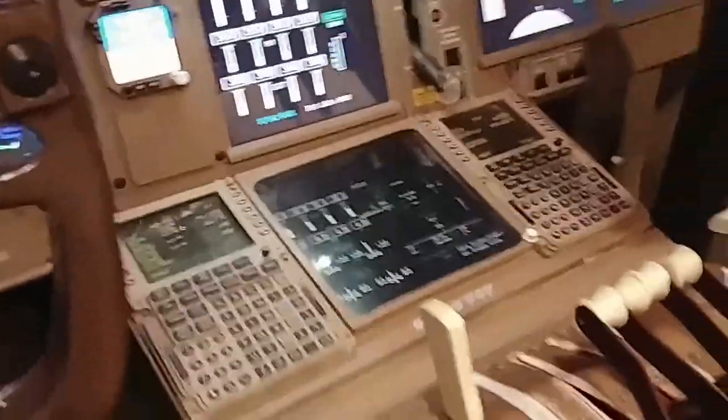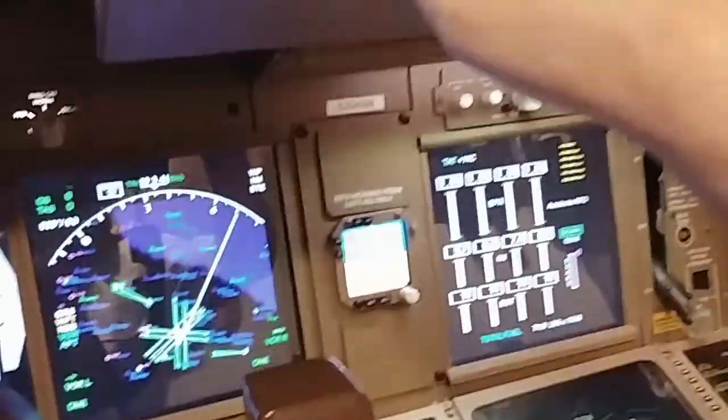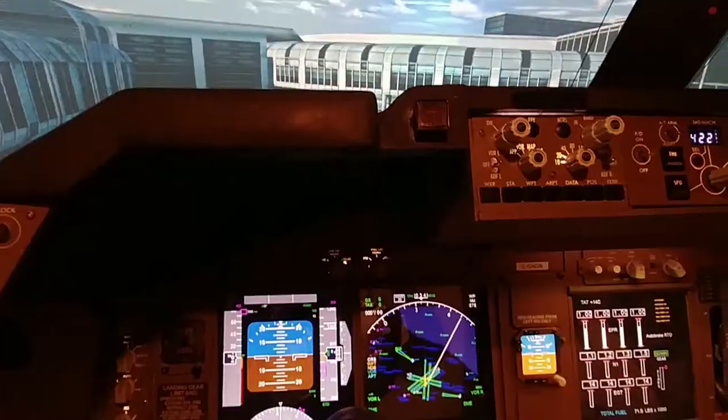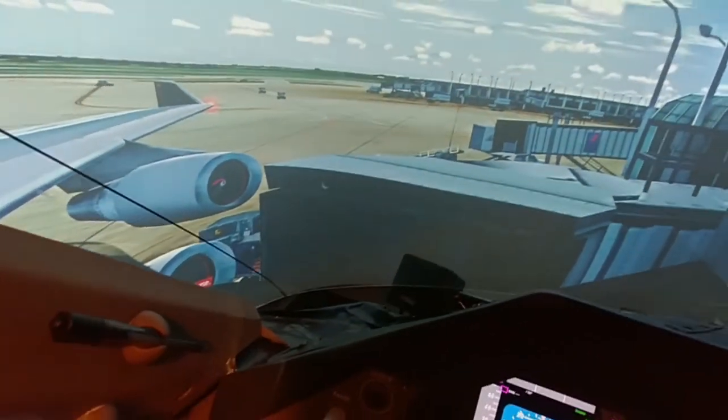So, parking brakes. Parking brakes set. We're going to shut down the engines. It's all good. The walkway is getting closer to us.